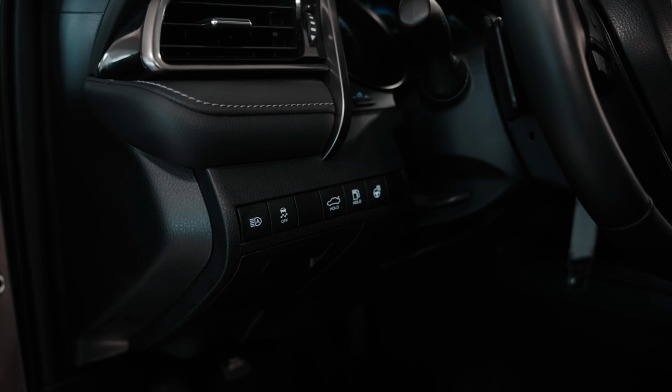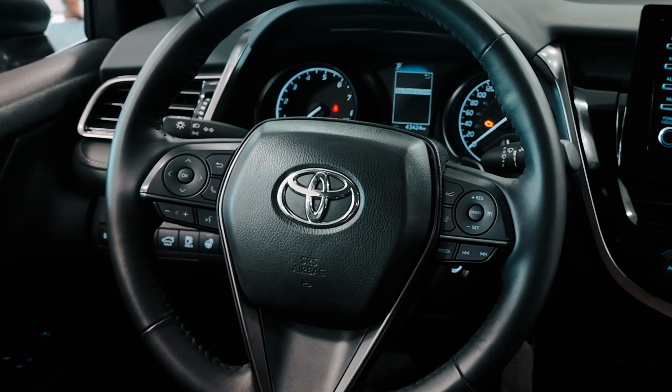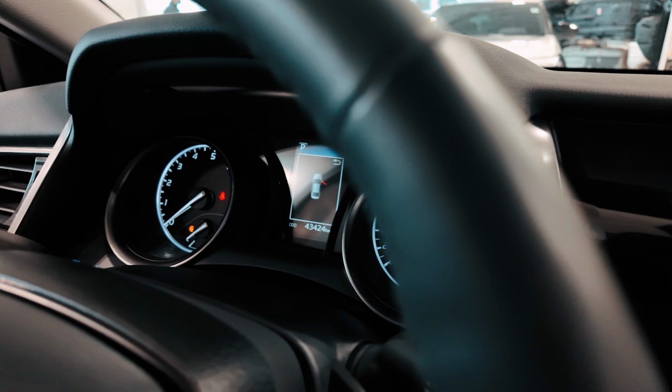So you do have an interior button here for the trunk, of course, if you need to open that up. This vehicle does have a ton of safety features. So that's the last one over here on the side, the auto high beam button, with the remainder of your safety features being here in your steering wheel. So things like your lane keep assist, your adaptive cruise control, those features are right here on the steering wheel. And then the rest of everything for your visuals will be up in your MID.